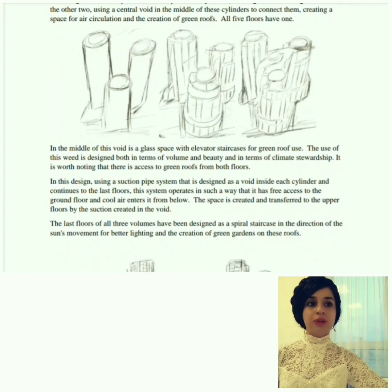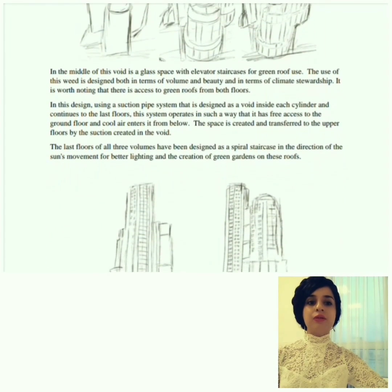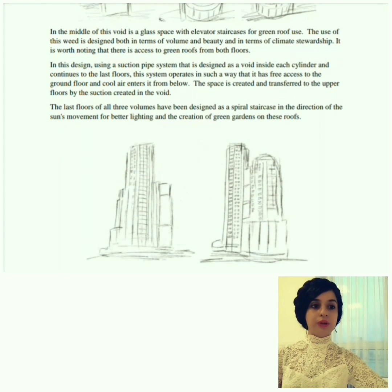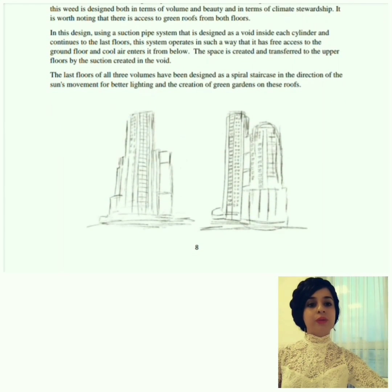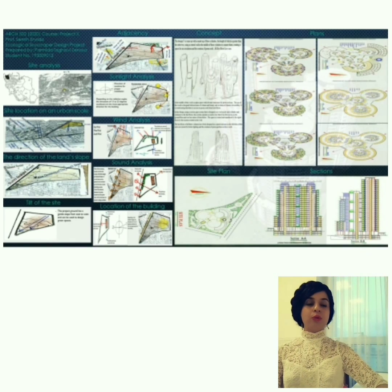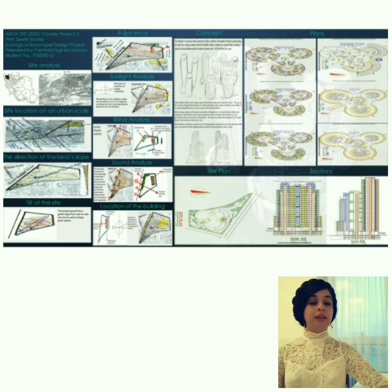All 5 floors have one. In the middle of this void is a glass space with elevators and staircases for green roof use, and there is access to green roofs from both floors. And here's my architectural board. You can see all the plans, sections, and the complete site analysis in here.